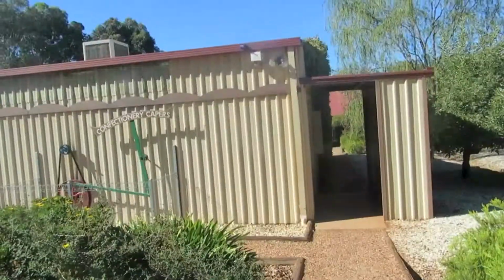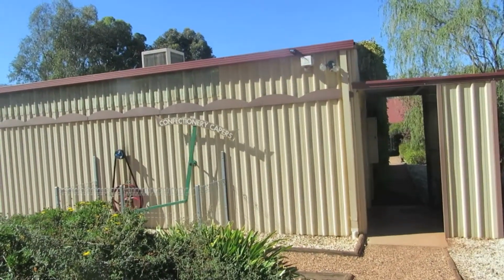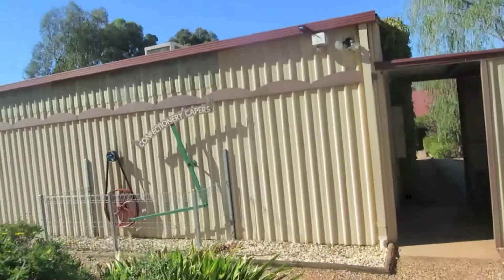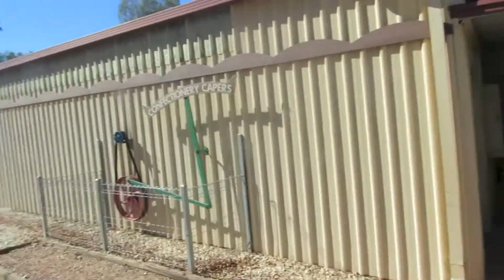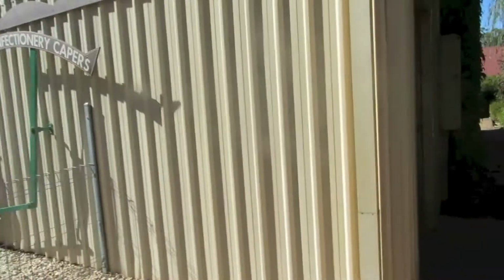We've just pulled out of Bendigo. It's not more than about 4 or 5 minutes on the McIver Highway, and we've found confectionery capers. And I'm thinking if I go inside I'm going to find a lot of confectionery. But you wouldn't believe it. Let's come inside. It's not what you imagine it to be at all.